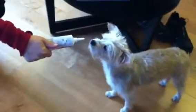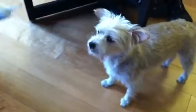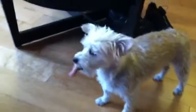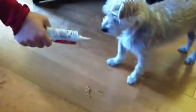What is it? A little peanut butter? Oh, yeah. Oh, good girl. Oh, look at that crazy tongue. Oh, yeah. And some more? Give her some more. Look at that tongue. Come on into your new home. Look at that. Oh, my God. Get it, girl. So beautiful. There you go.